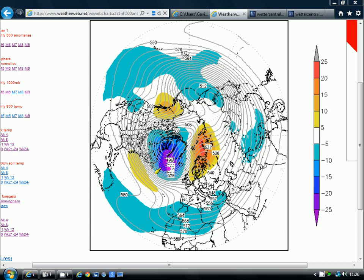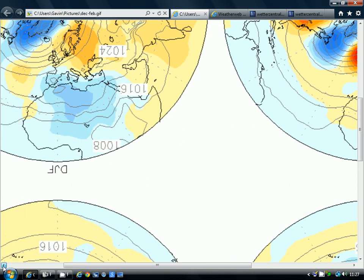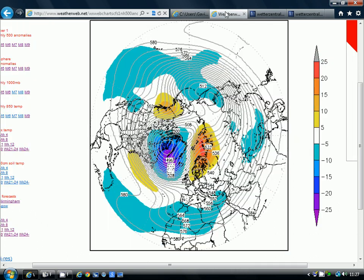But we've got the deep trough of low pressure in the Atlantic there. We've got the ridge of high pressure indicated by those yellow and orange colours up over Scandinavia. So it's a very, very similar scenario to the Korean model. I'll just go back and again show you the Korean model scenario for January. The pressure prediction, there it is, with the ridge over Scandinavia, the trough in the Atlantic. Go forward to the WeatherWeb CFS prediction, and again it's virtually identical.